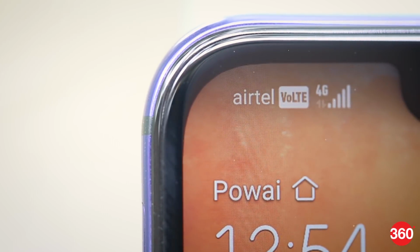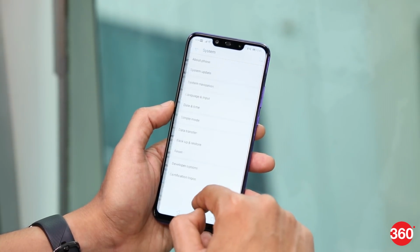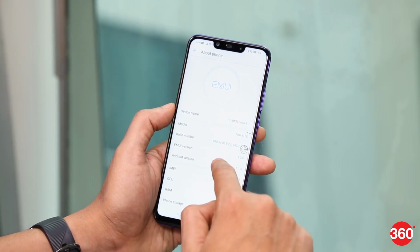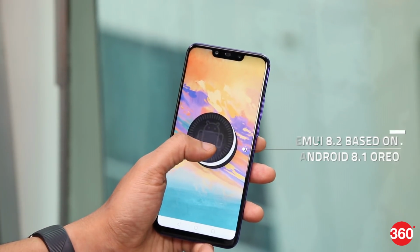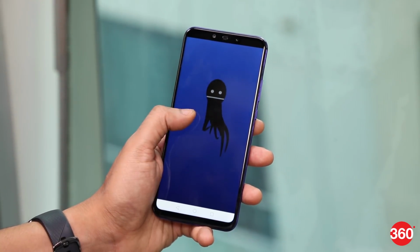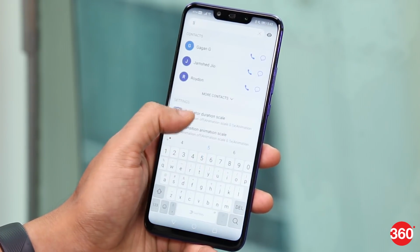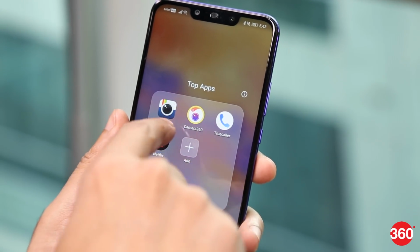Now, if you prefer custom Android skins to stock Android, then Huawei's EMUI is one of the better ones out there. Now at version 8.2, it's based on Android 8.1 Oreo, and our unit had a fairly recent June 1 security patch too. The interface feels slick and fluid, and we noticed a number of cosmetic changes. There are plenty of pre-installed apps, but all of them can be uninstalled if needed.